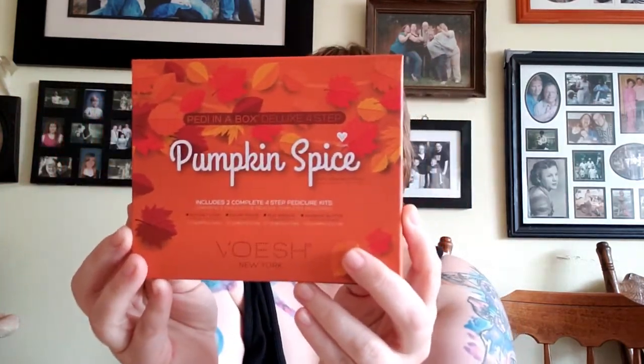Okay. Petty in a Box Deluxe 4-Step Pumpkin Spice includes two complete 4-step pedicure kits, a sea salt soak, a sugar scrub, mud mask, and massage butter. Here it is. Let's see what it looks like. Okay, so it's like four little things, and I am not a huge pumpkin fan, so we'll see how I feel about this when I try it.